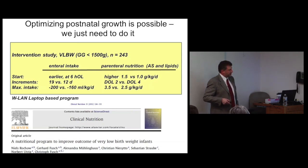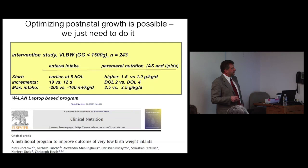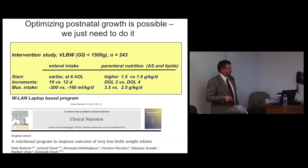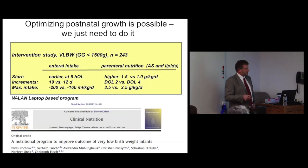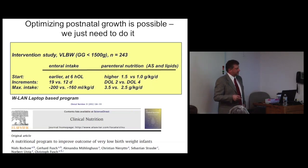And we did a study here that was published 2012 in Clinical Nutrition, still from Greifswald, where I was responsible before I moved to Canada. And what we did here is we had 243 babies, and it was a study with a historical control. So we had about 120 babies in each arm, and it was a before-after trial. And we changed the way we fed the babies. Parenteral nutrition, we started faster and with 1.5 gram of amino acids and fat versus 1.0 what we had before. We increased much faster, and also the maximum intake was increased for amino acids and lipids.